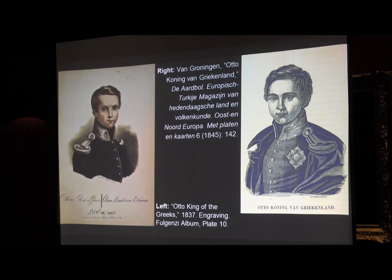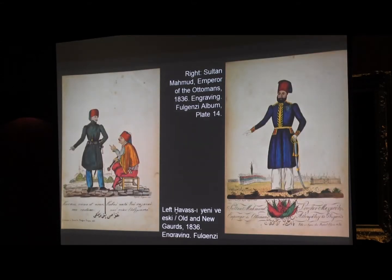And finally, the Fulgenzi album captured a major social transformation unfolding in the Ottoman Empire that caught the attention not only of local merchants, but other international news outlets. Most notably, it documents the military and sartorial reforms undertaken by Mahmud II during the 1820s and 30s. In fact, the portrait of Sultan Mahmud on plate 14 showcases his newest attire, complete with a crimson wool fez and European-style uniform.